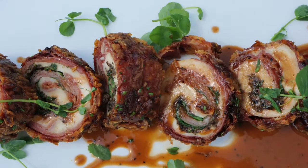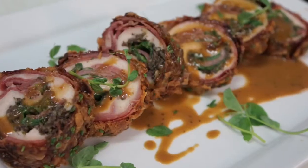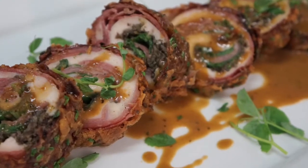I gotta taste it. I love the crunchiness on the outside. And that mushroom in the center. Oh my God, that's perfect. You are literally on a roll here at the Tulip. Delicious, crunchy, it's all there in one roll. I've had chicken 1,000 different places, but this is totally different than any other fried chicken I've had. Good stuff, love it. Thanks, Chef.